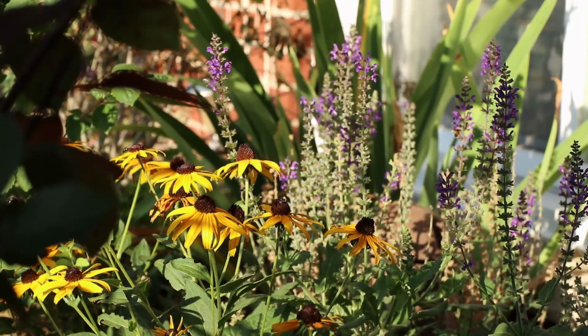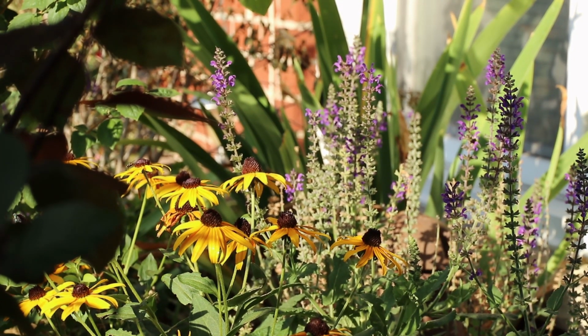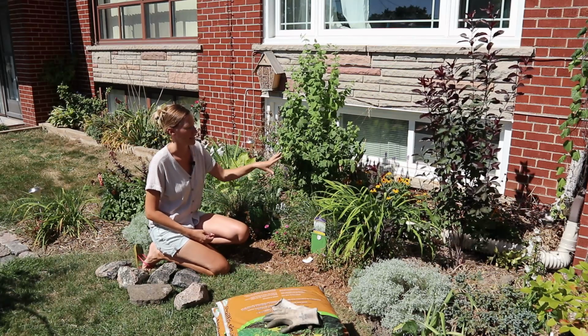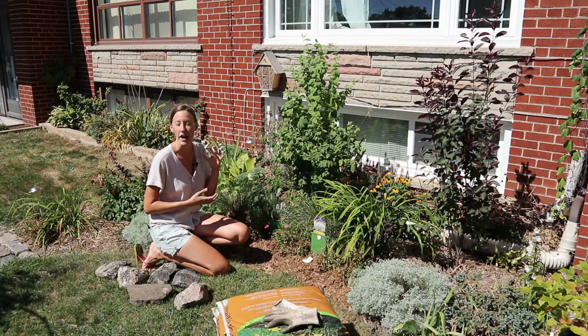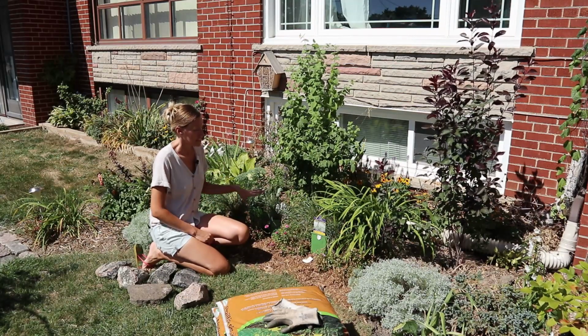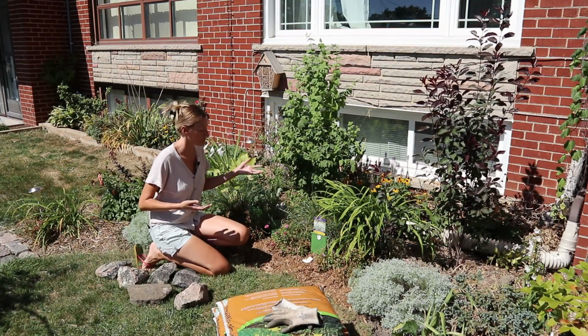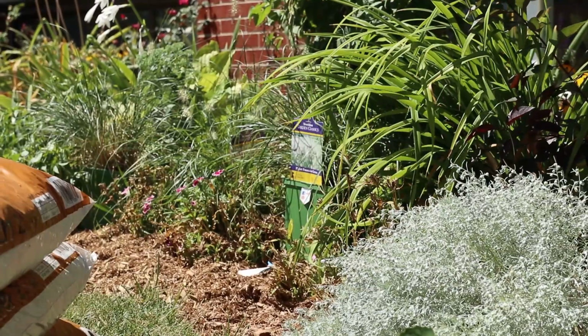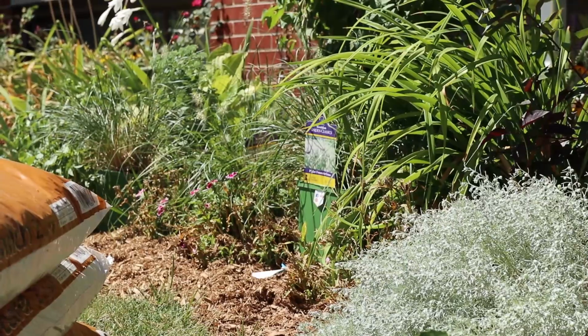My black-eyed Susans are finally coming into play, and they're one of my favorite flowers. They always have been, and I'm really excited for that patch to grow in both height and spread as it moves forward. One thing in this space that I wasn't feeling, there wasn't anything wrong with it per se, but I just wasn't in love with it, was this little strip of dianthus along the front here.